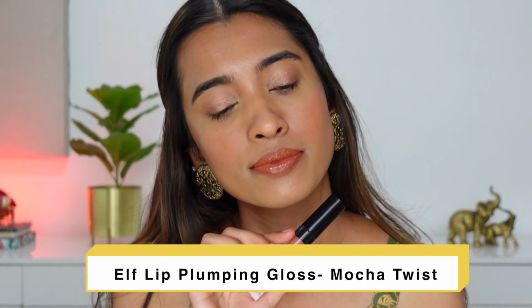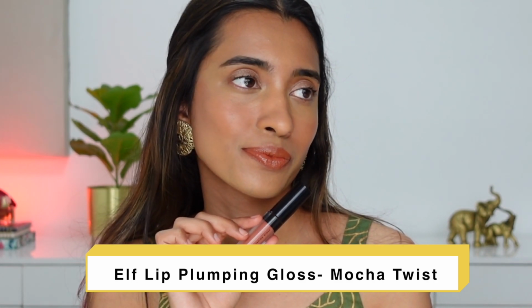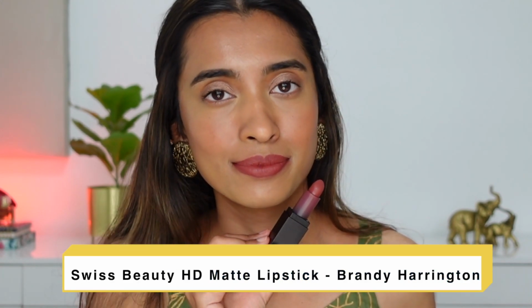So this one is said to be a plumping gloss. It does have a little bit of that tingling, burning sensation, but it's not too much, and it's not an extremely shiny gloss. I like it this way. It's not too sticky for my lips, which again I really like, so you can of course try this out as well. Next up I have the Swiss Beauty HD Matte Lipstick in the shade Brandy Harrington.